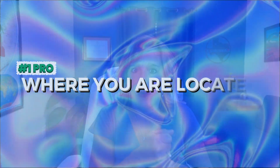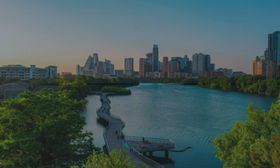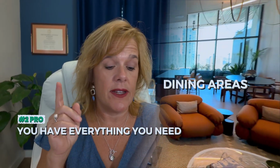I mean, pro number one is where you are located. The walkability, you go downstairs, you're right in the middle of restaurants, bars, entertainment, and right there by the trail of Lady Bird Lake that you can get your exercise in. The second pro is if you don't want to leave the building, you have everything you need inside the building, from dining areas to fitness rooms to dog wash, dog walks, all the things. It's all within your community inside the building.